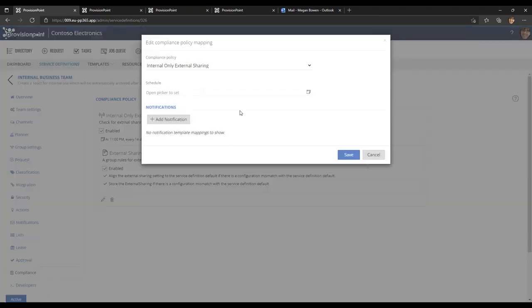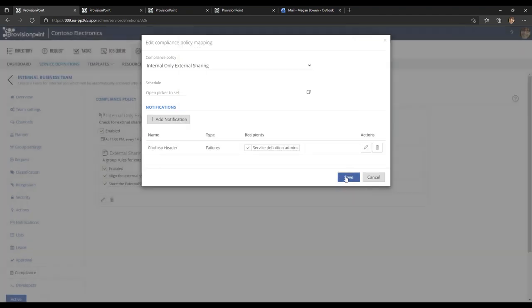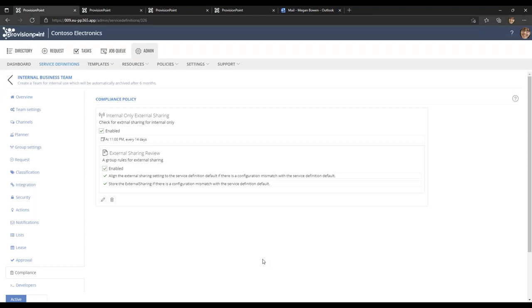If I edit it, I can also look at adding any additional notifications. So a useful one here might be that I want to see if for any reason my compliance policy fails to run. So I'm going to notify my service definition administrator who manages this service definition so they can have a look at why. There we go, all configured. So now I've got everything configured, I now just need to wait for that compliance policy to run.